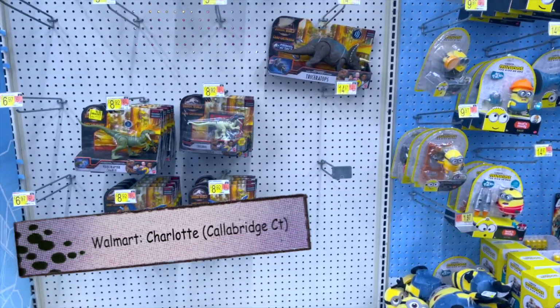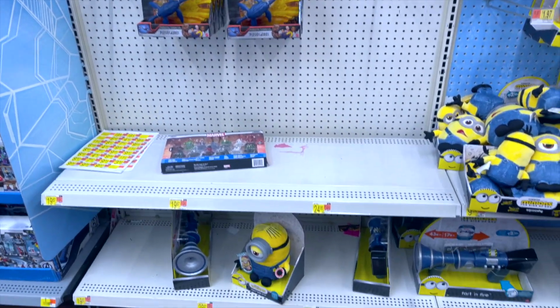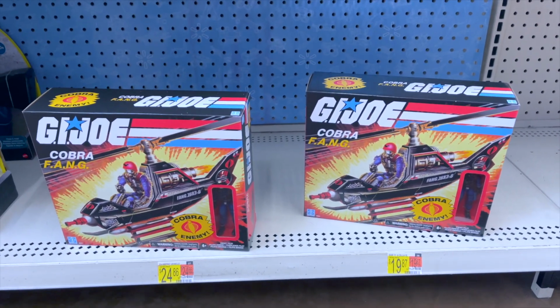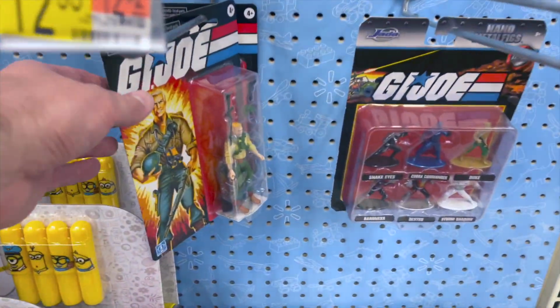Let's run on in Walmart. All right, here we go in the toy section. See what we got over here. I don't know why that just came out like a Matthew McConaughey. But here we go. Cobra Fang, 3.75 inch, and got Duke up here as well.